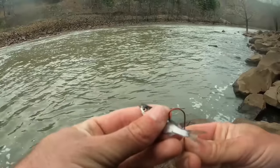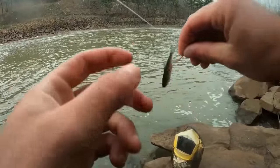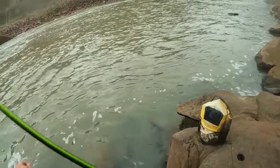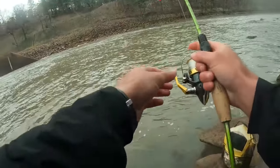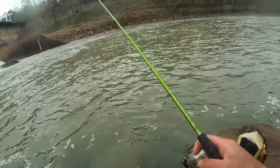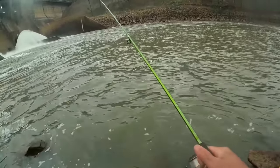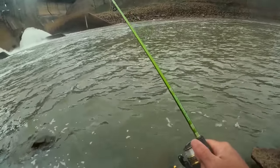We can catch anything on this. We can catch crappie, largemouth, catfish. I hooked them right there below the dorsal fin anyways, so they can swim around real nice. And we're just gonna put it out here in this current break and see what happens. In general, I prefer to use jigs and artificial, but Jay's the master of jigs down here, so we'll let her figure out if they're biting jigs or not.